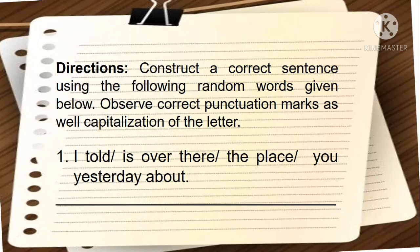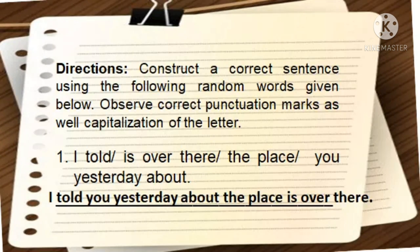For activity number 2, directions: Construct a correct sentence using the following random words given below. Observe correct punctuation marks as well as capitalization of the letters. For number 1: I told, is, over there, the place, you, yesterday, about. The answer is, I told you yesterday about the place is over there.